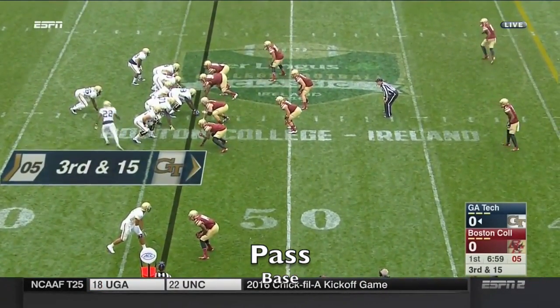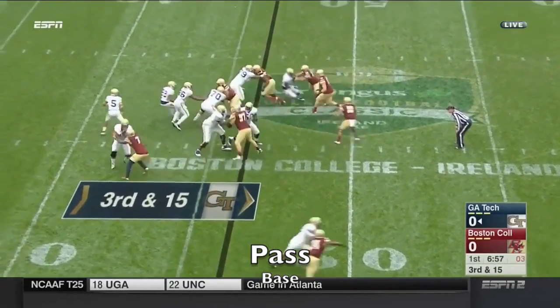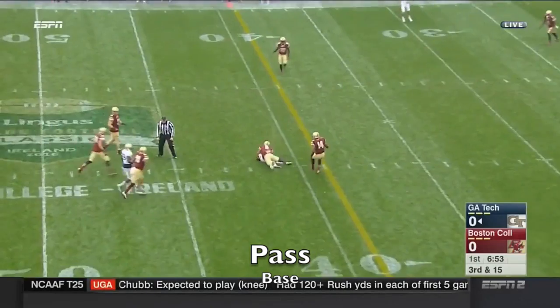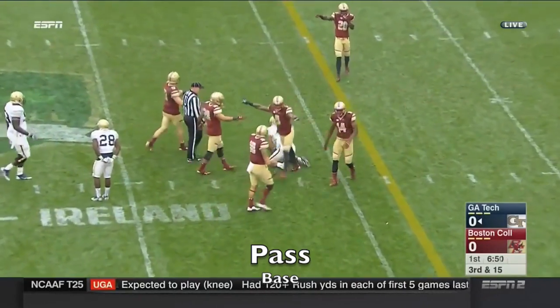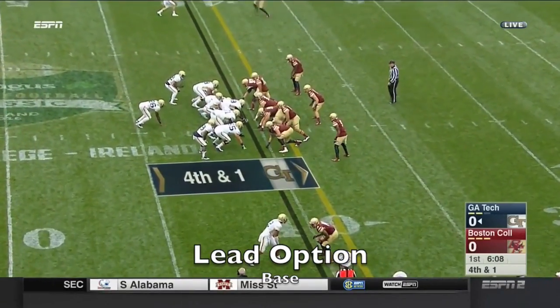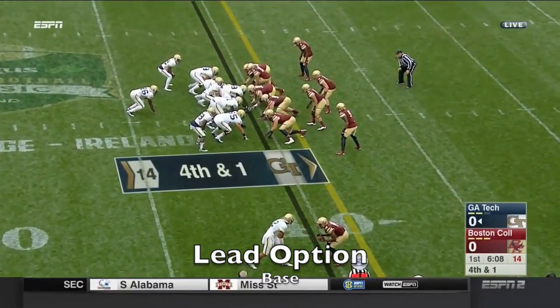3rd down and 15 for Georgia Tech. Thomas to throw. Has time. And he's got his man over the middle. Right at the 40. Going to be go time for Georgia Tech. 4th and 1. First quarter.